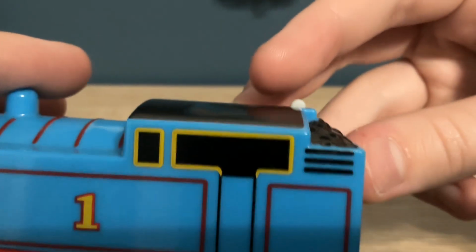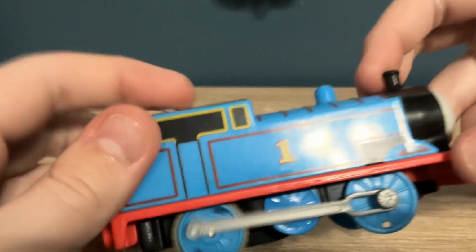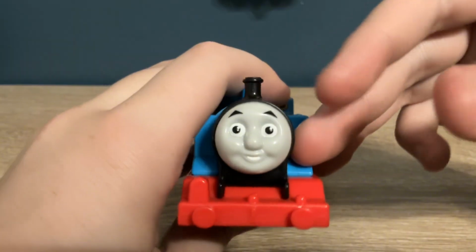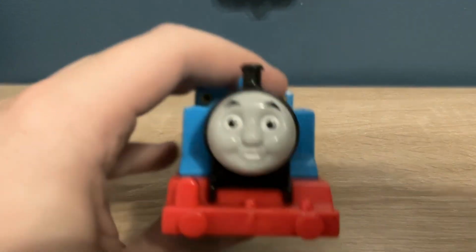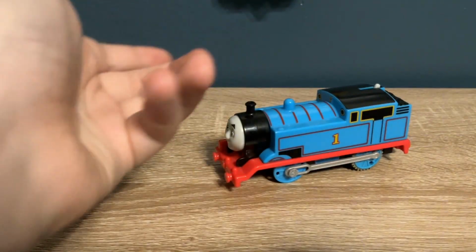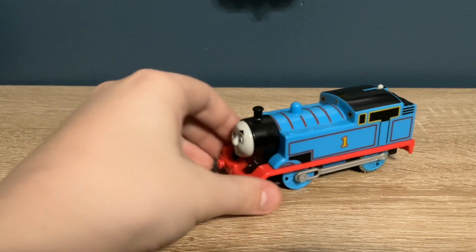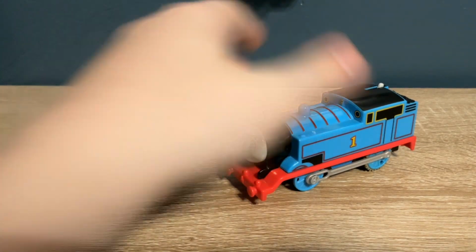Oh god, look at that. Yeah, this side is better. The face is better with the highlights in the eyes. But yeah, since I did grow up with Trackmaster 2, this Thomas gets a 6 out of 10. Not bad, but not great. Alright, now on to the next item.